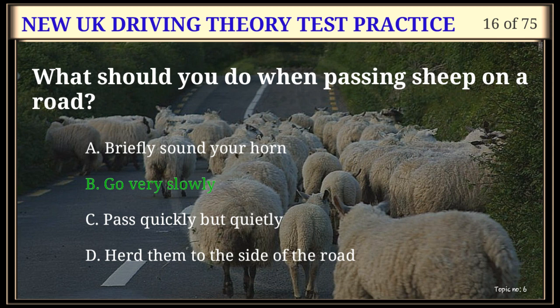Slow down and be ready to stop if you see animals in the road ahead. Animals are easily frightened by noise and vehicles passing too close to them. Stop if signaled to do so by the person in charge.